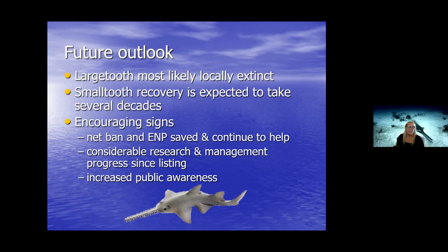Recovery is the process of restoring the population to the point where it no longer needs the protections of the ESA. And we're cautiously optimistic that we can actually do that with the smalltooth sawfish and see it return to some of these areas again. We're starting to see some encouraging signs of that with the population starting to move out, and we're seeing them here in Tampa Bay and Indian River Lagoon again, for example.